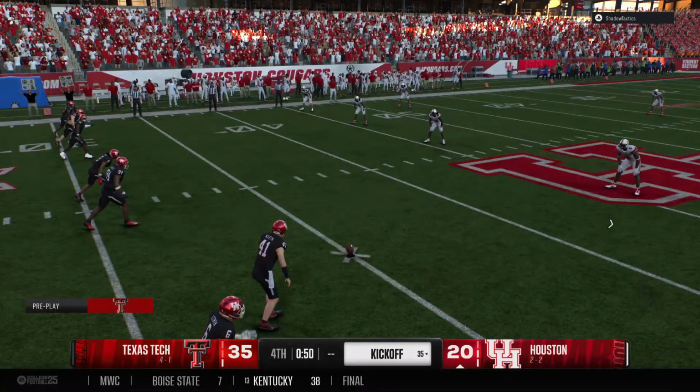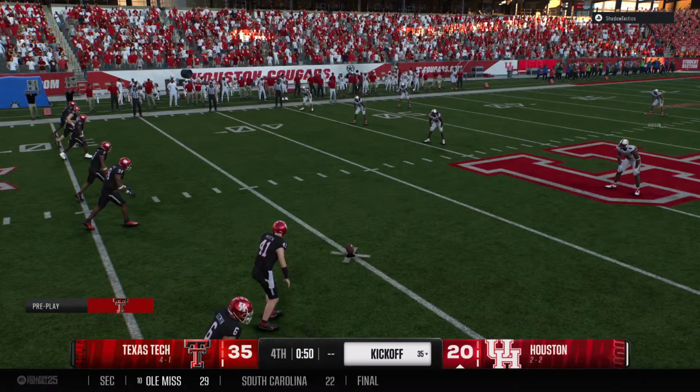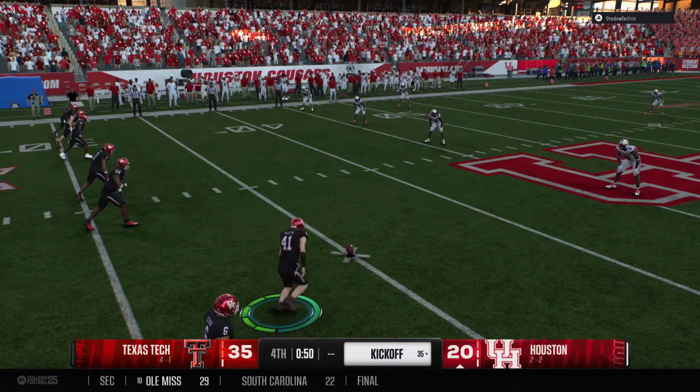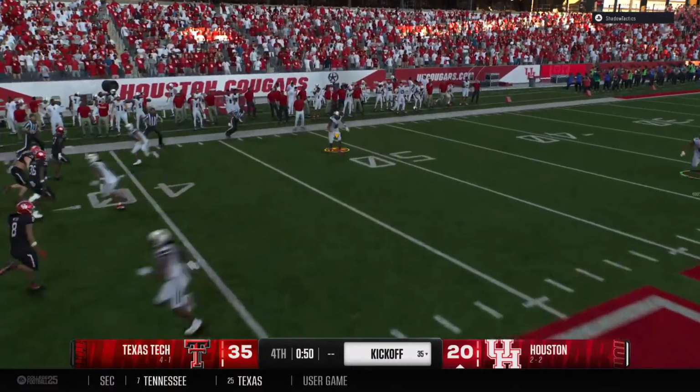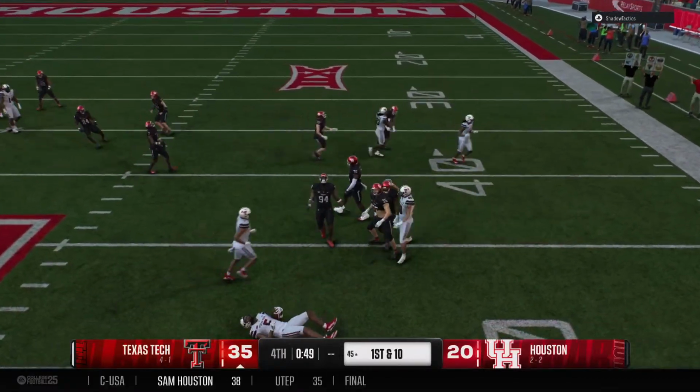They're definitely up against it. Time running out, down 2 possessions. They'll try the onside kick. Looks as if the hands team will be able to recover the ball.